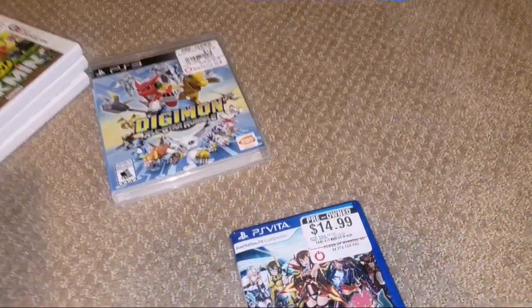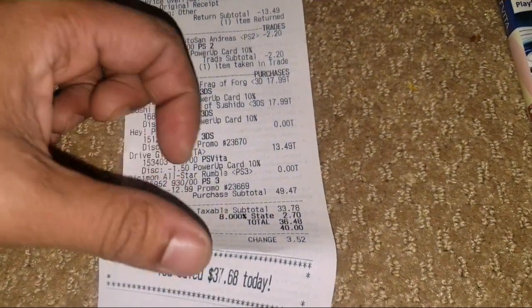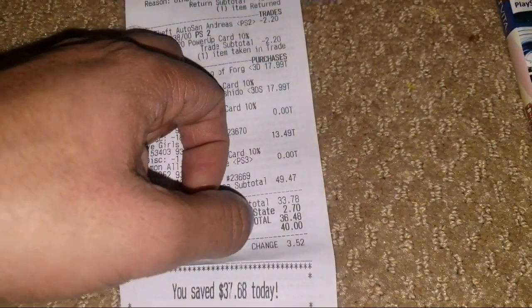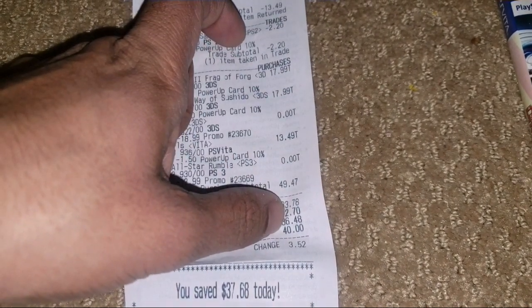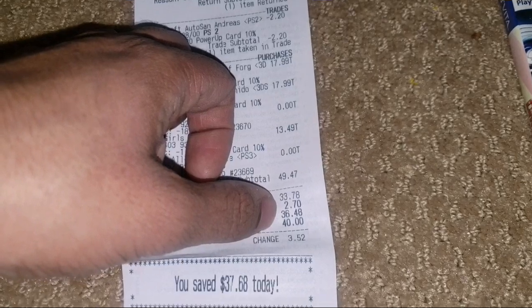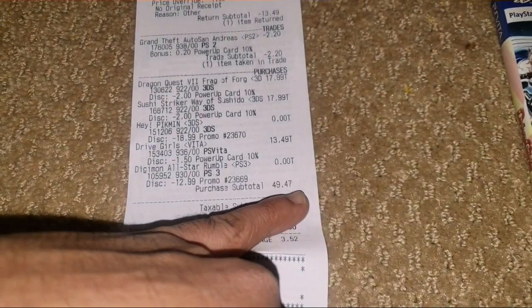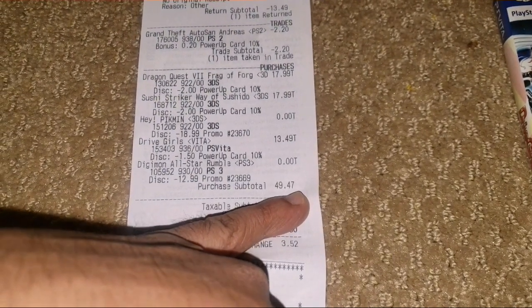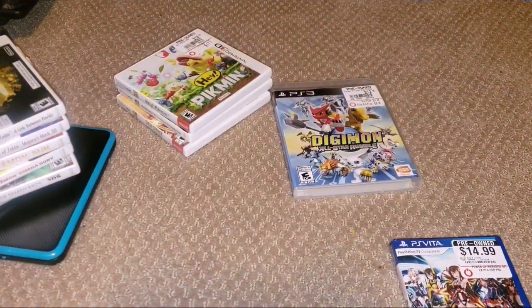So the total spending I did in total was $36. I did trade away a San Andreas. I did have, I think, $4 or $5 credit. So all in all, I think my subtotal was $49.47. Plus I had a little bit of discounts. So yeah, couldn't complain with what I ended up finding for Black Friday.